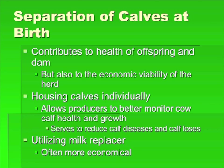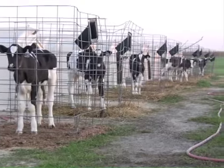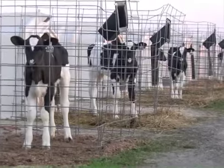Separating calves from their dams at birth not only contributes to the health of the offspring and the dam, but also to the economic viability of the herd. Housing and feeding calves individually allows producers to better monitor calf health and growth, which serves to reduce calfhood diseases and calf losses. Furthermore, utilizing a nutritious milk replacer for feeding dairy calves is often more economical than diverting whole milk away from marketing for human consumption. Dairy calves should be housed individually until they are weaned onto dry feed, which usually occurs around 42 days of age.